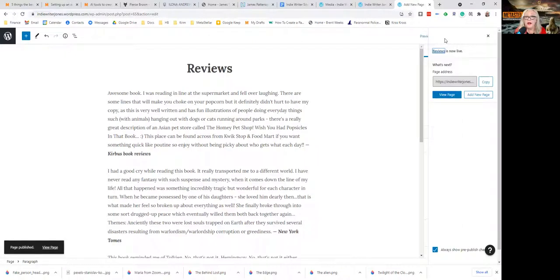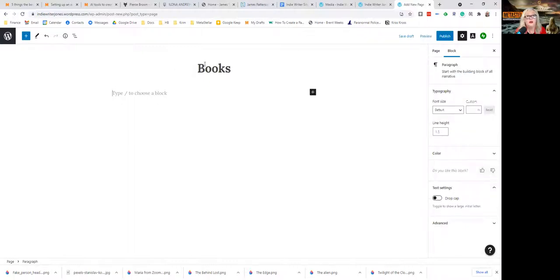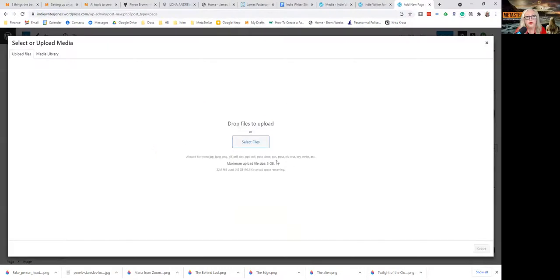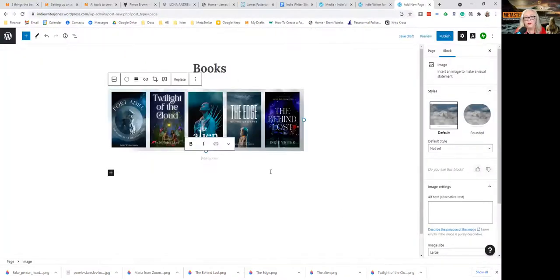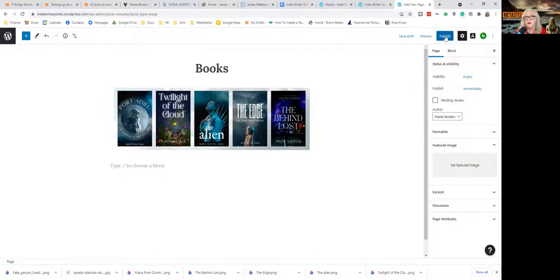Okay, now the next thing that we're going to have is a page for my books, because I'm a book author. So I'm going to add a blank page. I'm going to call it books. And here I'm going to add an image, select image from the media library. I'm going to have my row of books here. Let me put it in the center. Okay. I'm going to publish this.